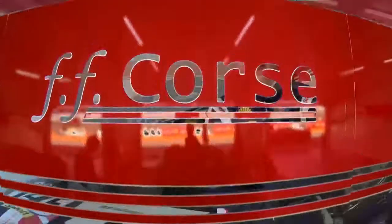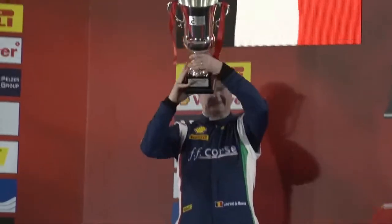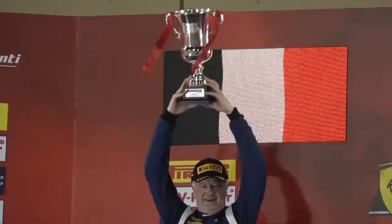I'm in my second full season with the Ferrari Challenge Coppa Shell AM. I finished last year with a race at Monza, which gave me a good momentum into my first race in Bahrain. I'm currently leading the championship after only 2 races. There is a lot more to go.